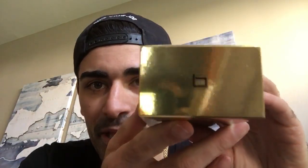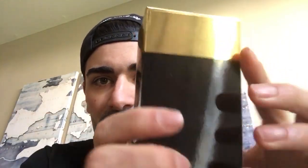On the top, you got the typical Bogart B in black there with a gold wrap around on the top. The back doesn't have much going on, just a little brand information. Nothing there on the sides, on either side. And on the bottom, you have some brand info and the batch code and barcode too. So the box is really sleek. It's really shiny. We'll take a look at the bottle.